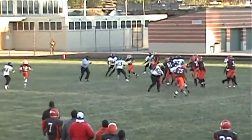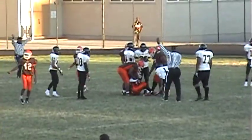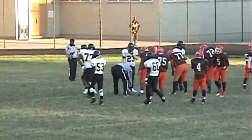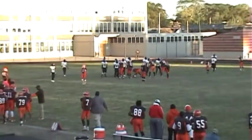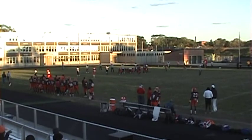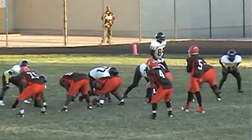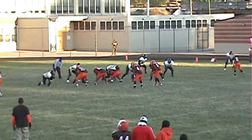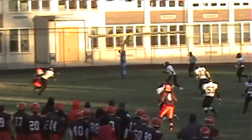Back to pass. Pass is away. Caught. Pass is caught by number 15. Pass underneath. That's going to be a first down. Another King first. Once again, the 4 receiver set for Julian. From the shotgun. Back to pass. Pass is away.